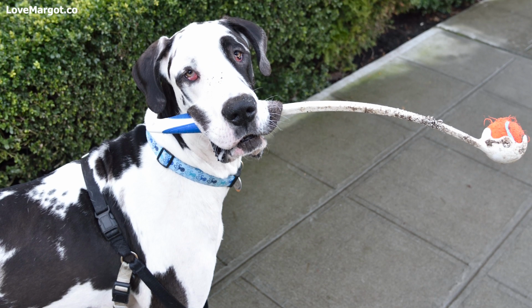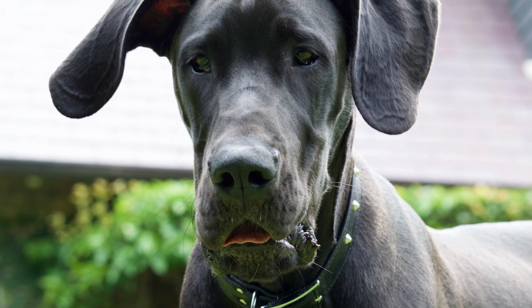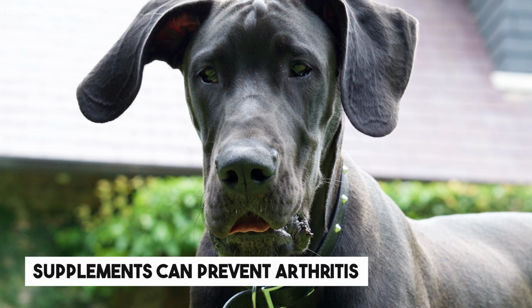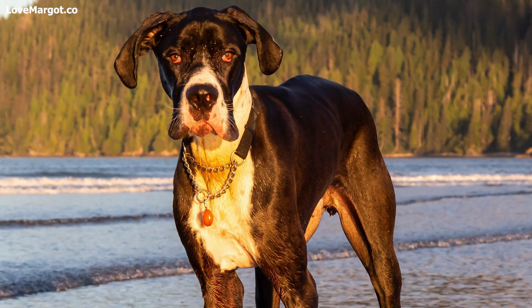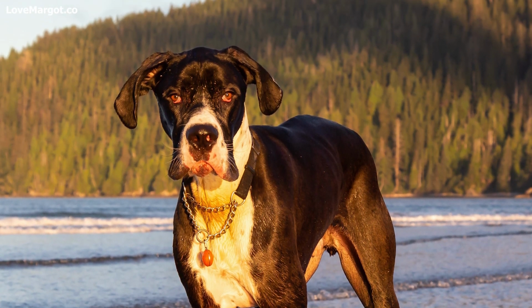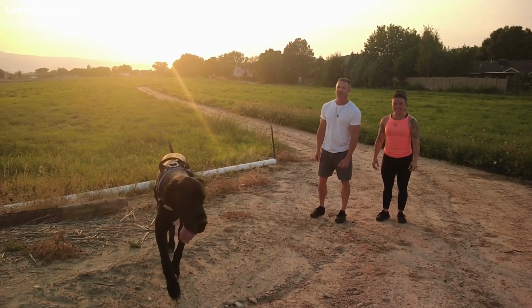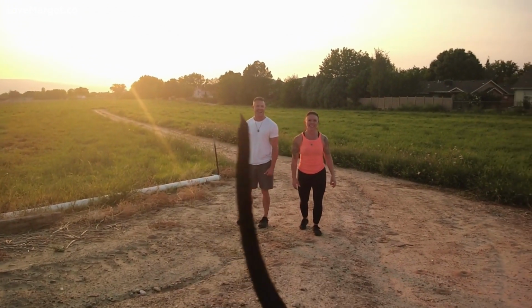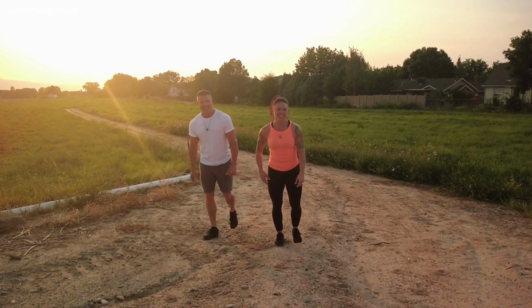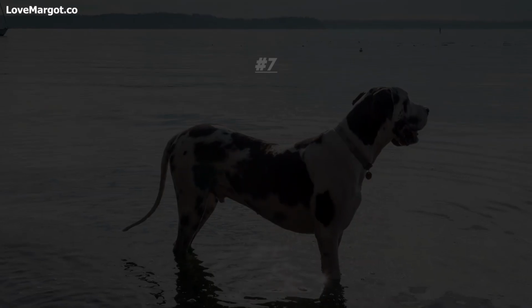It also provides essential nutrients that keep the cartilage healthy and flexible. As a result, a dog joint supplement can help prevent the onset of arthritis and other age-related joint problems. So, if you want your dog to stay spry and active well into his golden years, be sure to give him a dog joint supplement on a regular basis. Most people report seeing results within as little as 2 weeks of giving their dog joint supplements. However, it may take longer for some dogs to experience the full benefits.